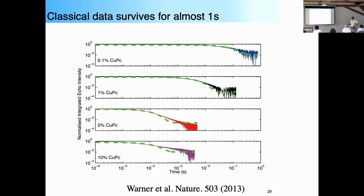Of course, that relaxation time depends very strongly on the concentration. So this is 0.1% copper phthalocyanine in the film, and then going up to 10%. Of course, you usually shorten these times. This is just T1. You usually shorten these times because these things cross relax each other.